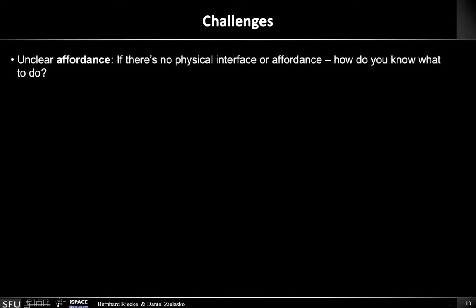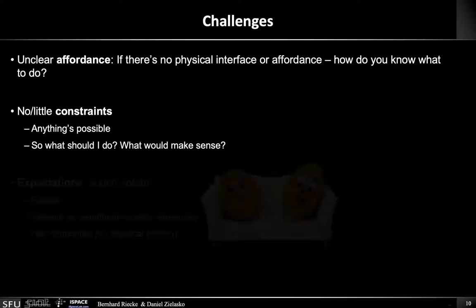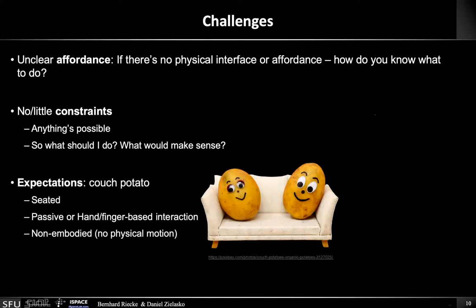So here are some of the challenges. If you don't really have a clear affordance, if there's no physical interface, it's really hard to understand quickly and easily what you actually can do or what you should be doing. Even more so if there are no constraints. So in a way, if anything's possible, how do you know what you should do, what you could do, what actually makes sense? And what also plays a role here is really our expectations.